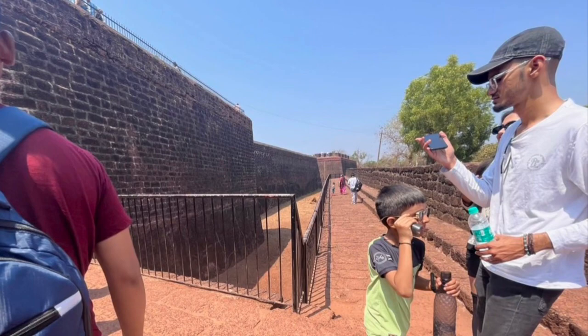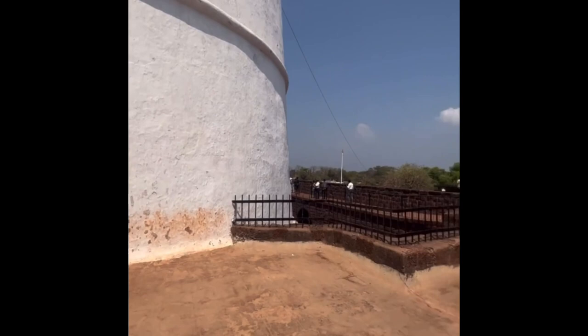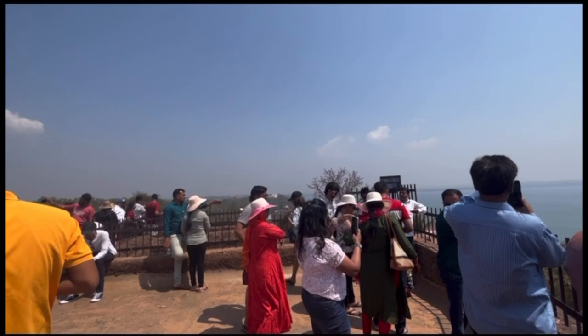So from here we go inside, like this is a lighthouse which we saw in the previous video from the beach. This is very close to the beach which we went to previously. You can see over here.